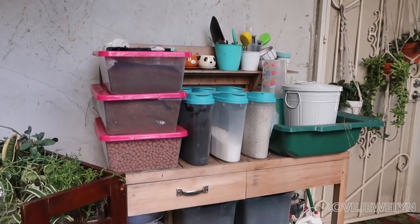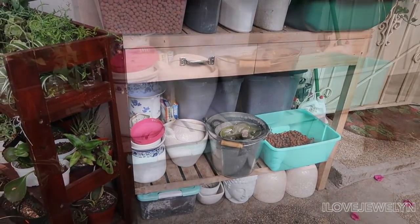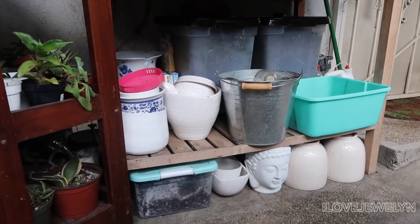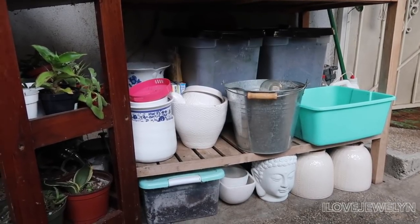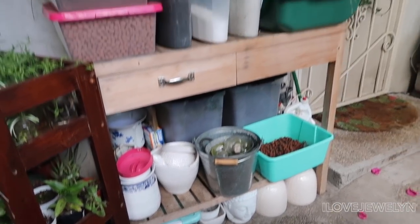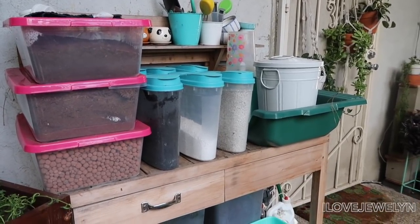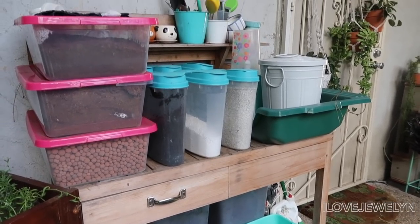This is a quick little overview of my potting bench. I love this potting bench so much. On the bottom section here, I have containers filled with houseplant soils. I have planters ready and waiting to be used. I have propagation vessels. I have leca balls soaked up. There's a bunch of different things happening here. And then on the top part here, I have peat moss, I have coco coir, leca balls, pumice, perlite, worm castings, orchid bark, fertilizer, and they're all in their containers.